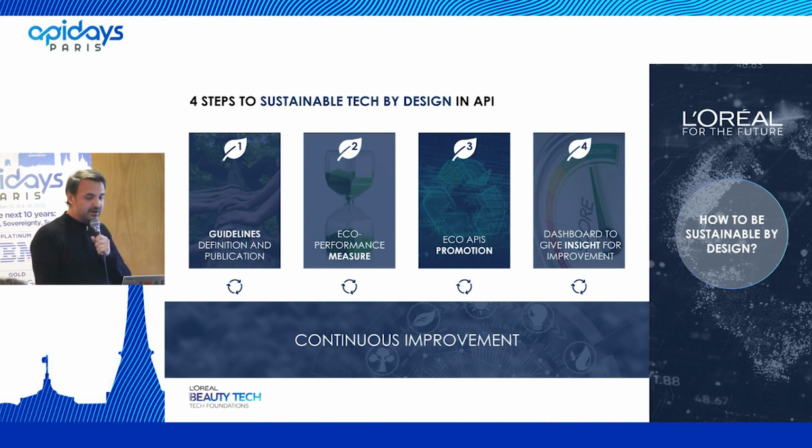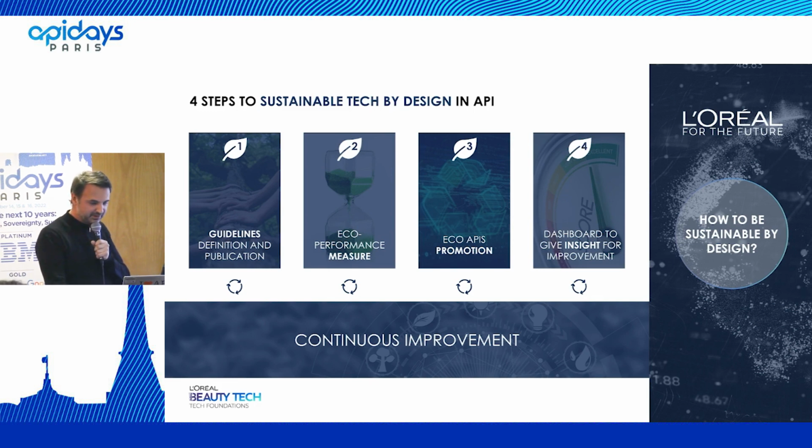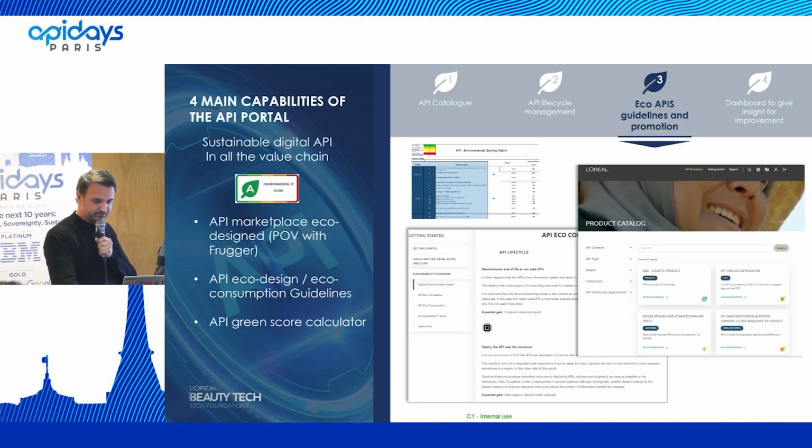The third pillar is the way to promote eco-design API through the portal. It will be the topic for today. And the last one is the creation of a lot of dashboards in order to give more insight to the people to improve their API. And of course, everything is in continuous improvement.